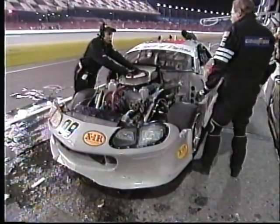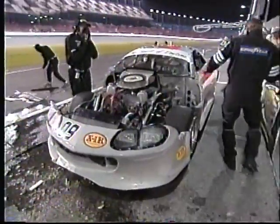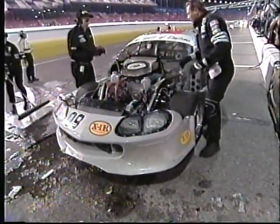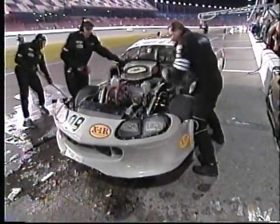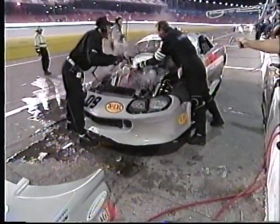Any idea how many laps left? We're working lap number 28, Biz. So we have 43. So we're about a third of the way through? 42, 43 to go. Yeah. About a third. Yeah, they got it fired. 09, you heard that. Yep. Okay, thanks.